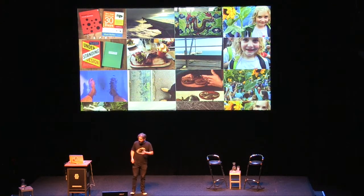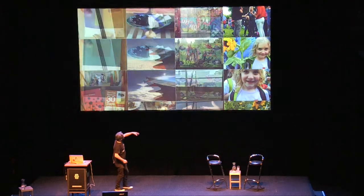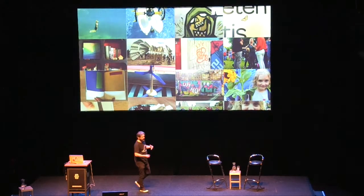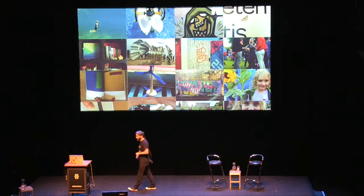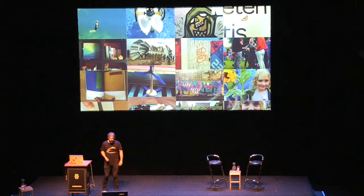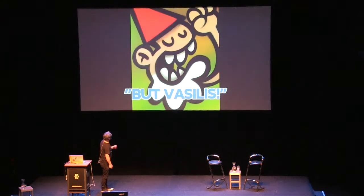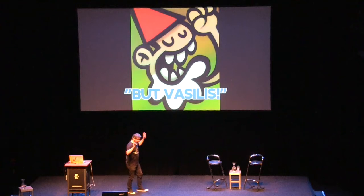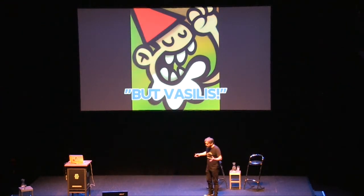But the good thing about multi-column layout is that old images every now and then come back to the top. And I really like that. It adds a bit of serendipity to our designs, a little extra chaos on the already chaotic web, which I think is something we should be doing a lot. I like that. But Vasilis, I hear you say, multi-column layout doesn't work with articles, right?